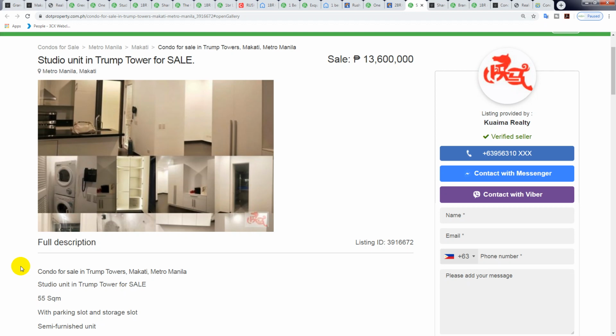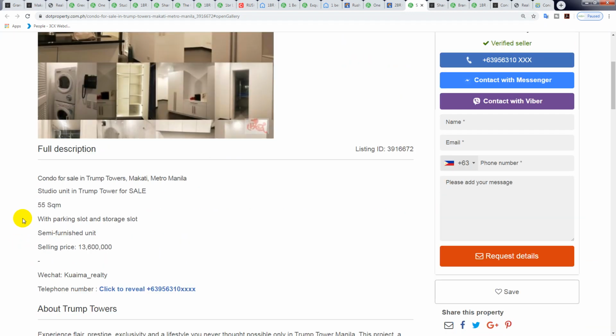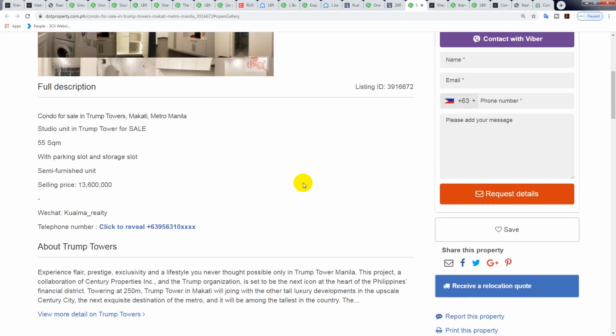It hasn't really moved much when you look at the price per square meter. So 13.6 divided by 55 plus parking, but let's just do the math here. They're asking 247,000 peso per square meter. This was the cheapest price point, being 13.6 in the building for Trump Tower.